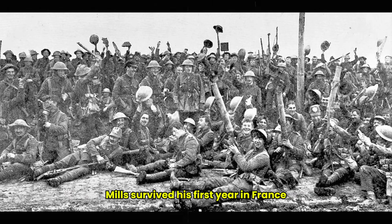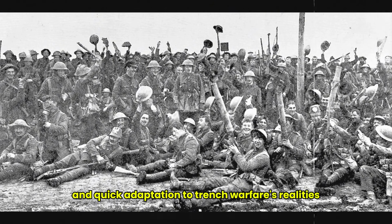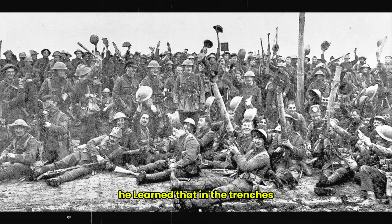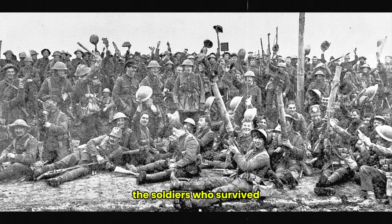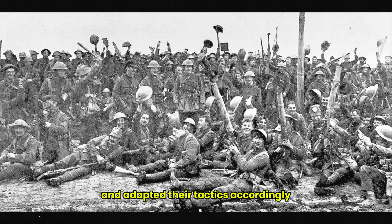Mills survived his first year in France through a combination of luck, caution, and quick adaptation to trench warfare's realities. He learned that, in the trenches, creative problem-solving mattered more than parade ground discipline. The soldiers who survived were those who understood the environment and adapted their tactics accordingly.